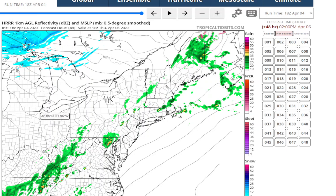The parent low is way, way up there. So the atmosphere is more stable because of that. It's way up. I mean, it's crazy how far that low is up there. It's absolutely nuts. It really is.